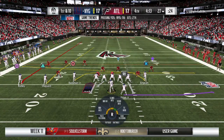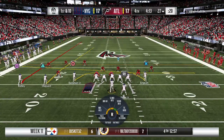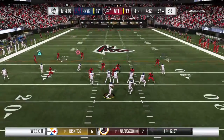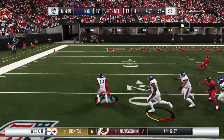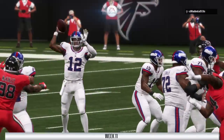All right, now, Lucky 56. Trying to shake off the interception from the last drive. He'll look to throw. And he's got room. And he is going to get this one back to the 20-yard line.